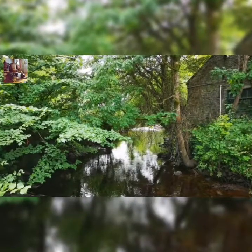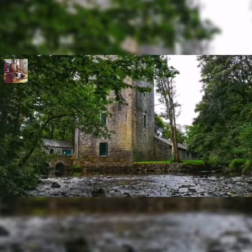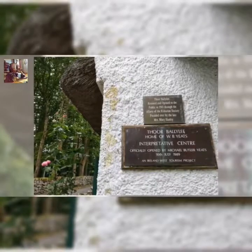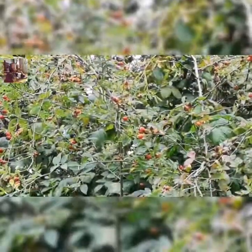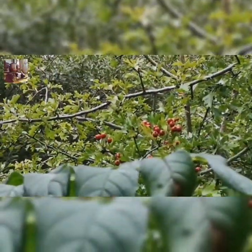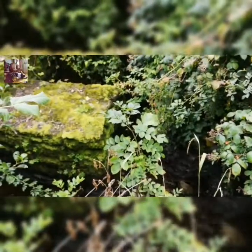But look, there's so many birds. You probably heard them singing as we were coming down, and a lot of lovely plants. Here we have some wild rose hips, and then the hawthorn is in berry there. Oh, it's really, really lovely. So if you're in Galway, do come to the Yeats Tower and enjoy it for yourself.